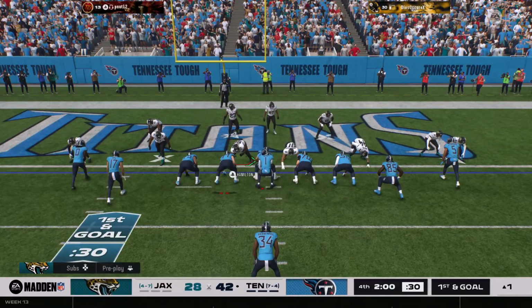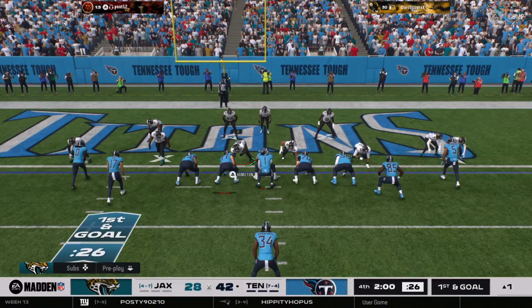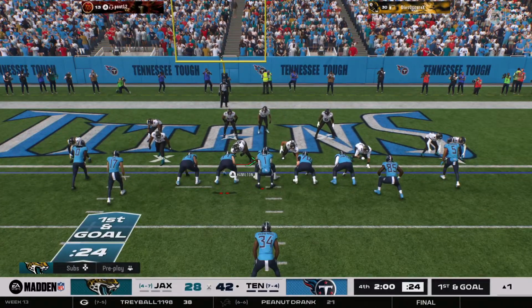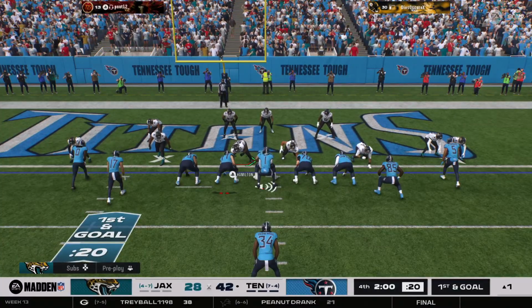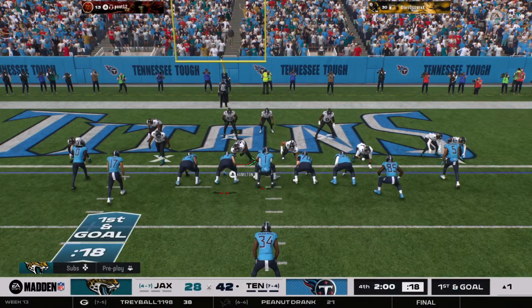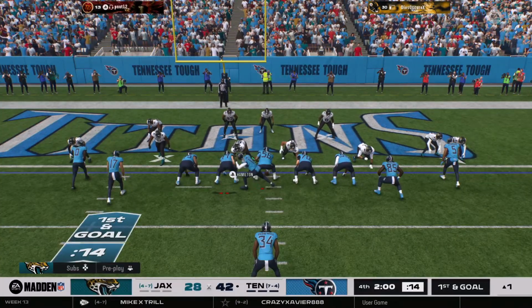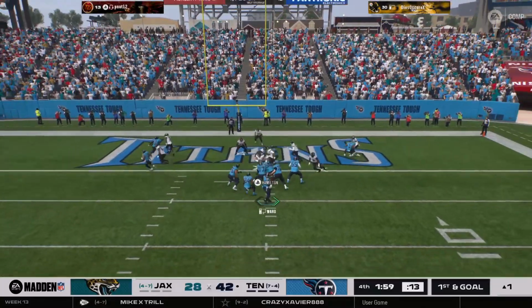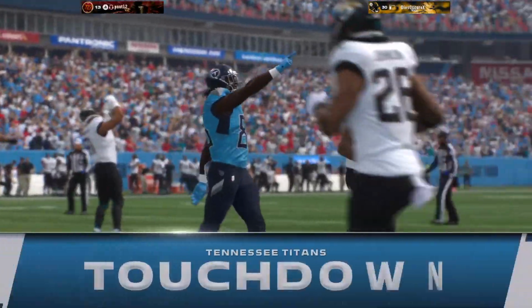First down and goal. Buffalo 18. 18 Cardinal. Bronco 80. Dragon 60. Cup 19. Go. They'll drop to throw. That is caught by the tight end.